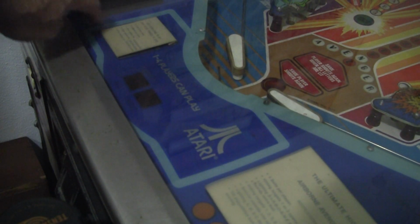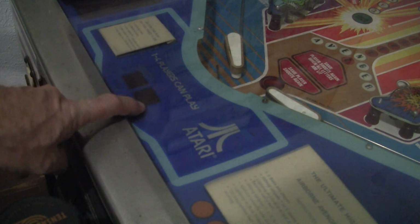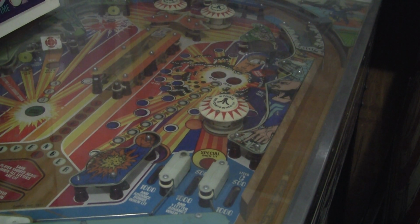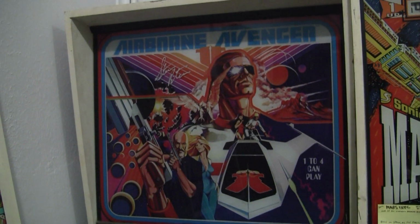There's actually a video display under the apron right here. The scores are there, and this is your credit and your ball count. It's a pretty cool, neat game. And I don't even know if this thing works. Believe it or not, I've never even looked inside of it. Is that crazy? So how I came across this game is kind of a really weird, interesting, odd story.